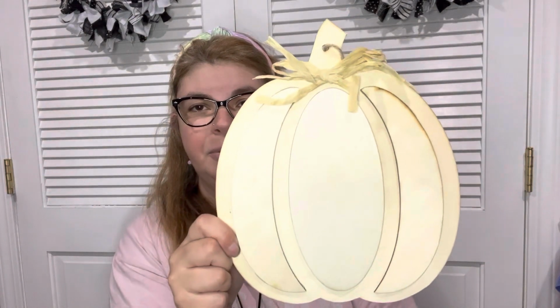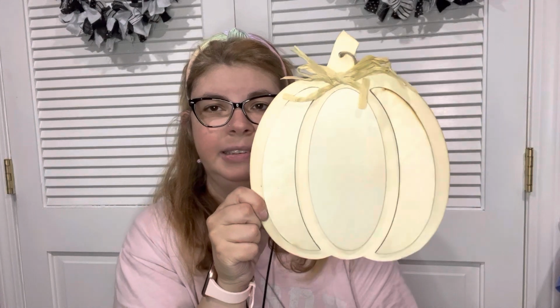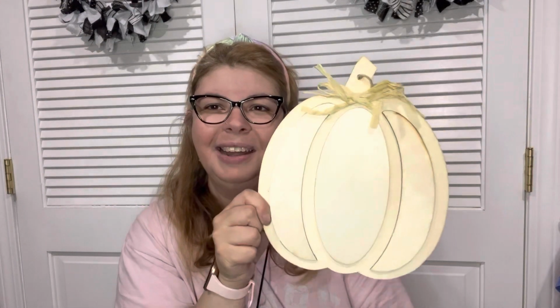And then this is not new. They've had these, but I absolutely love these pumpkins and I had the hardest time last year finding them. I didn't find them till really late in the season, but I found them this time very early in the season. So that's really awesome because these are fun to craft with.